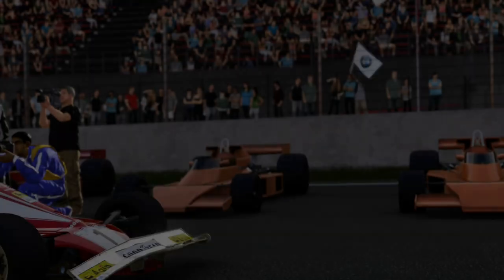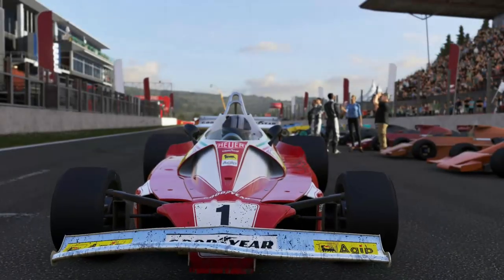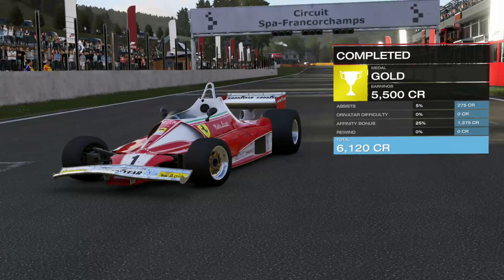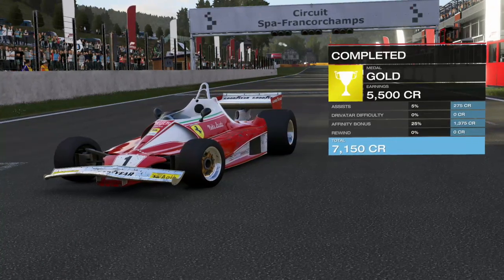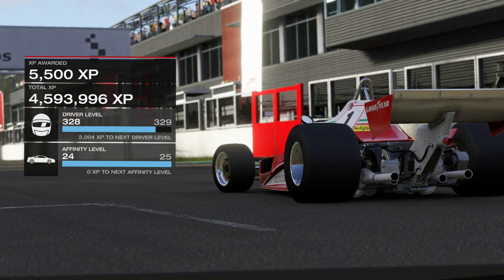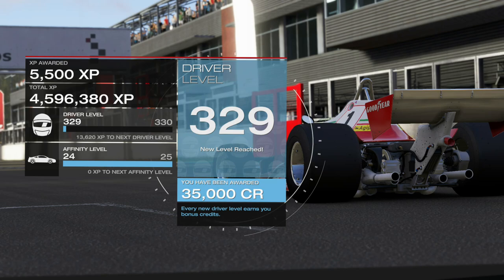Ooh, I think that might have been Mercenio coming up for the third. I'm not 100% sure on that. That looked like a light blue Grand Prix car. Who knows who got up there for third? That's interesting. 7150 Kerr. Third quad gold. And, oh, driver level 329. Nicely done. So, 4 for 4.